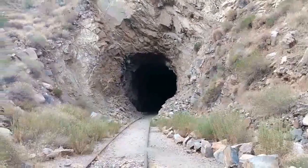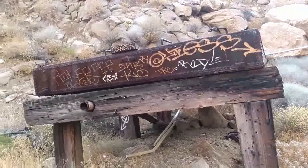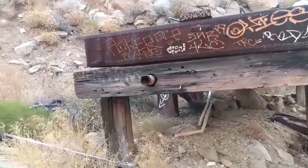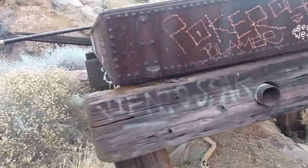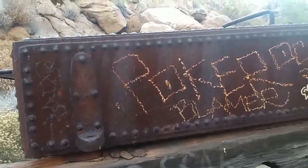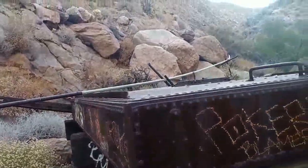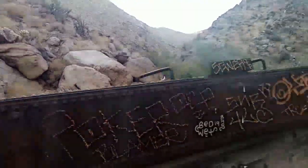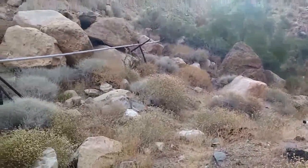Alright, so I just got done going through that tunnel. And then right here we've got a riveted water tank. You can see that there's a pipe opening right there in the front. And then right here you can see those metal rivets. And right here we've got a pipe, and you can see that it goes up the mountain. That's what tells me that this is a water tank.